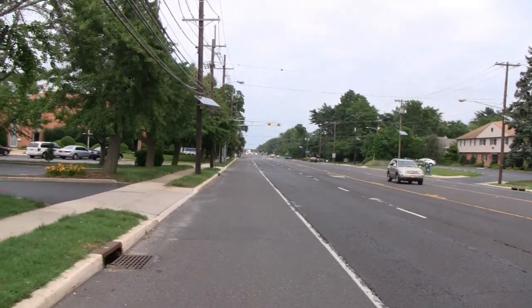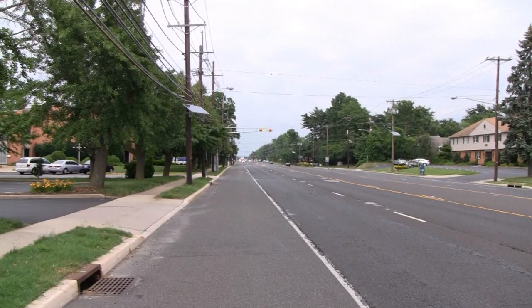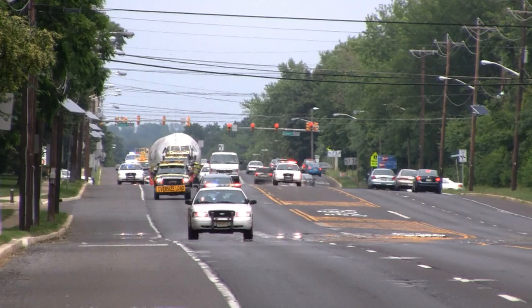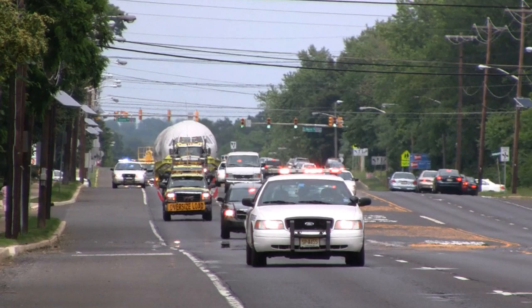There's something really interesting here. It's something you're never going to see again. It's the airplane, the Miracle on the Hudson. It's coming down the road here. It's the airplane that Chesley Sullenberger landed in the Hudson River. It's quite a bit down the road now.